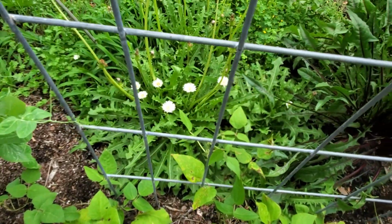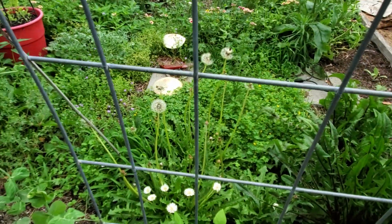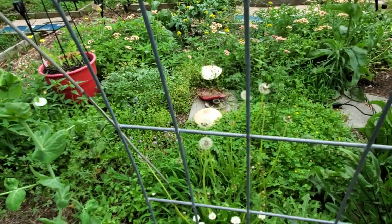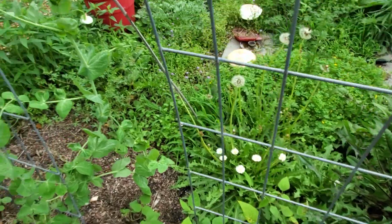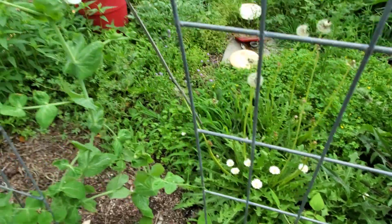My white dandelions are looking beautiful. I need to come and pick seed heads so I can start planting some of these seeds in the side yard. So I'll have white dandelions everywhere. I think they're gorgeous. I love them.